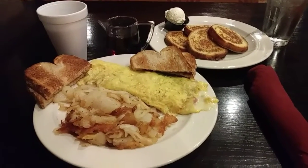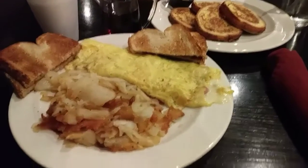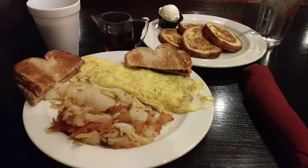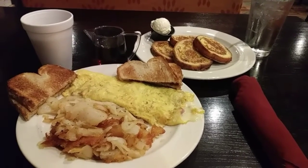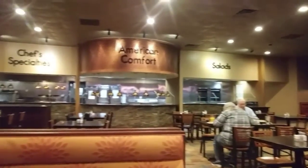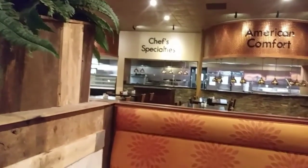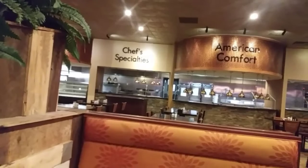Mountaineer Racino, having some breakfast. I got a Swiss ham and spinach omelet, home fries, toast, and French toast. They have all you can eat crab legs on Fridays on their buffet, seafood buffet, shrimp and barbecue buffet Saturdays, and brunch buffet on Saturdays and Sundays. Got some good food.